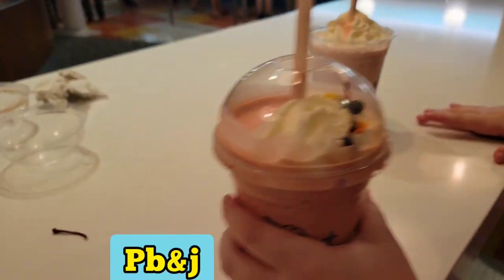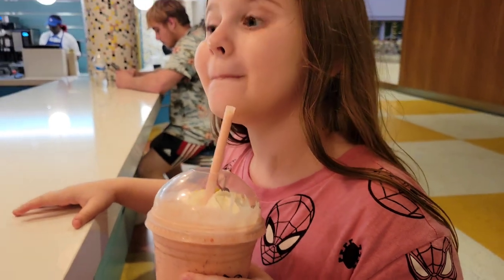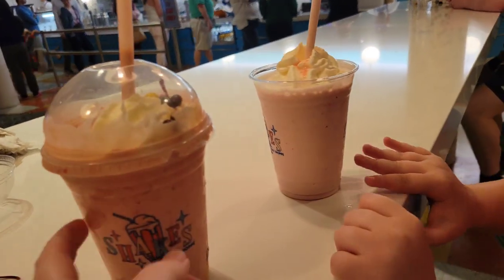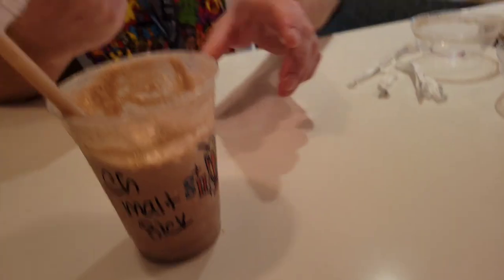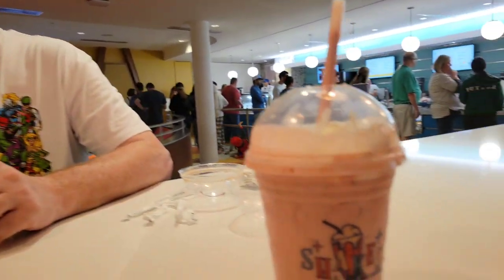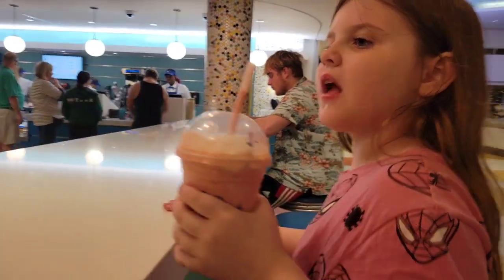That does taste like peanut butter and jelly, actually. Let's try the strawberry. Oh, it's great! I do like this. I like the peanut butter. You want to switch? I knew she would like it. We'll share. And this one just tastes like straight up peanut butter almost. Try your malt. I like that. That tastes like a peanut butter and jelly. Because that was a huge strawberry in there. That's why. It's okay. What's this one? It's strawberry. What do you think? You think your favorite's the peanut butter and jelly?